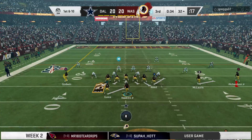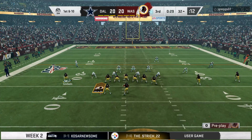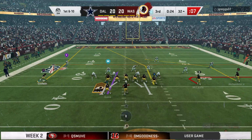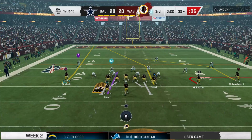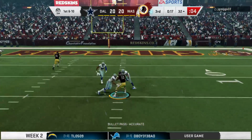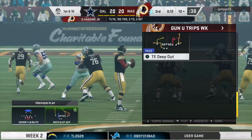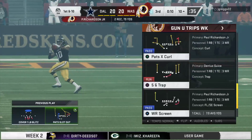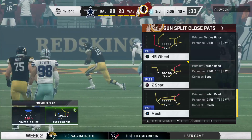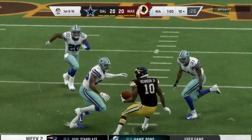Now after the run by Geis, here's 1st and 10. Motion. Watch the safety creep. Haskins looking to throw on 1st down. Got his man complete over the middle. That's Richardson. And he's taken down, but not before reaching the 10-yard line. A well-executed 22-yard gain. Washington Redskins first down. First down and goal to go.